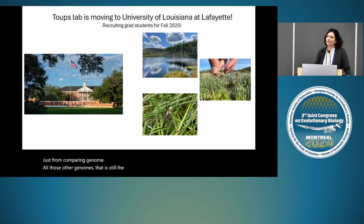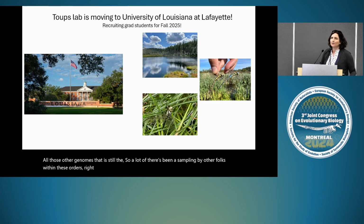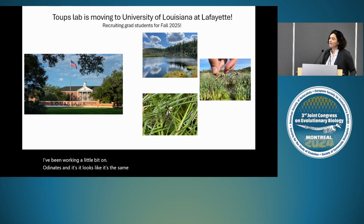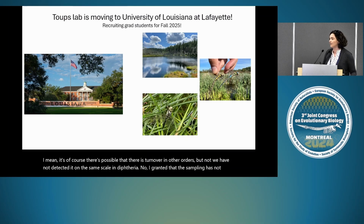So there's been sampling by other folks within these orders, right? Within Hemiptera, I can think of a paper that came out several years ago where there are hundreds of millions of years of divergence within Hemiptera, and it's the same X chromosome. I think similar work has been done in Coleoptera. I've been working a little bit on odonates, and it looks like it's the same there. Of course it's possible that there is turnover in other orders, but we have not detected it on the same scale as in Diptera. Granted, the sampling has not been as extensive, but the sampling that we have suggests that it does not look like it's turning over at the same rate.